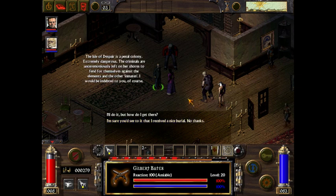The Isle of Despair is a penal colony, extremely dangerous. The criminals are unceremoniously left on her shores to fend for themselves against the elements and the other inmates. I would be indebted to you, of course. So basically it's Australia. Okay, gotcha. So how do I get there?